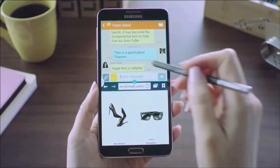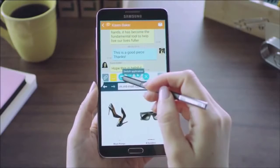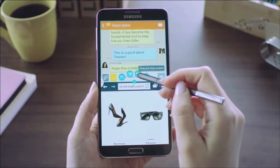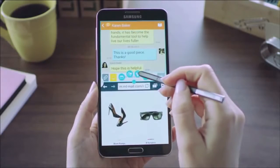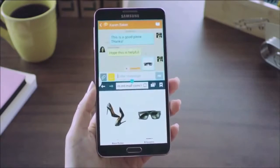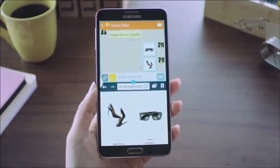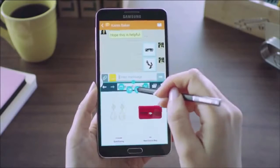Now, when you tap the split bar here, these icons such as Switch Application, Switch Window, Drag and Drop Content, and Close Application will appear. Now I'm going to select the Drag and Drop Content icon and send these screen captured images straight from the website to my friend on ChatON. I'll also send over this bag here.